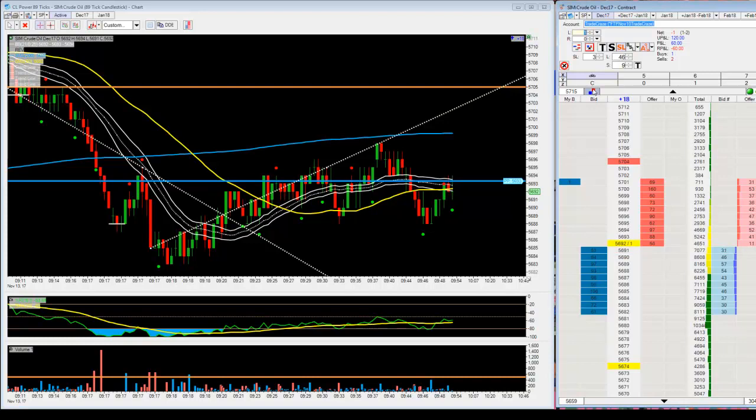Alright, so I'll pause here because it's doing absolutely nothing. And if it breaks under here and goes down, I'll open up again. If it goes up here and takes me out, I'll let you know.